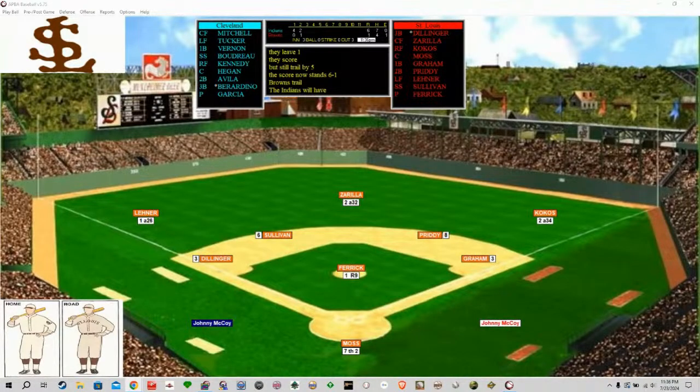The Indians will have Bernardino, Garcia, and Mitchell here in the third. By the way, looking at Pretty out at second. Among the league leaders, he's tied for second in double plays with 14. To get it going, Bernardino. Moss ready to receive. Ferrick to the wind. Bernardino pounds it on the ground to short. Sullivan is there. The throw over. And in time, 1 away.